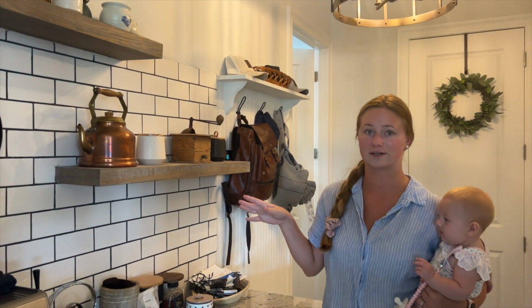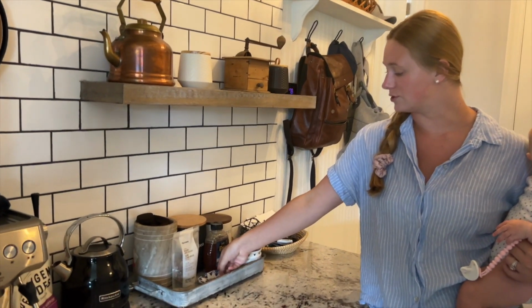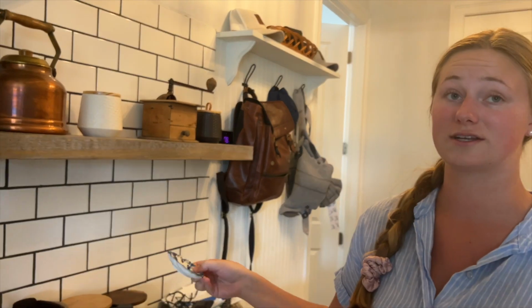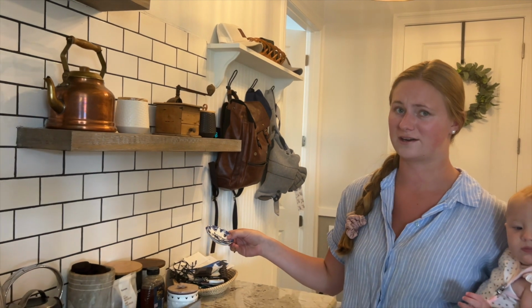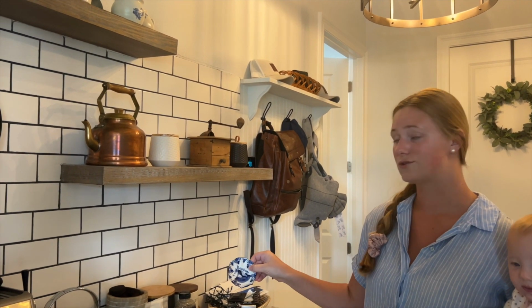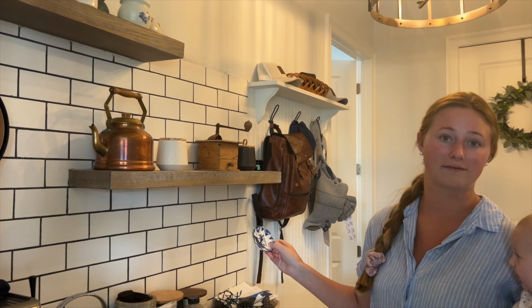So also over here in the coffee bar area, we have this blue Delftware. We've seen it on vacation before, but obviously for tourists it costs a lot more than we paid. We only paid, what, $1 or $2 for this? Like super, super inexpensive, and we're gonna get a lot of use out of it.